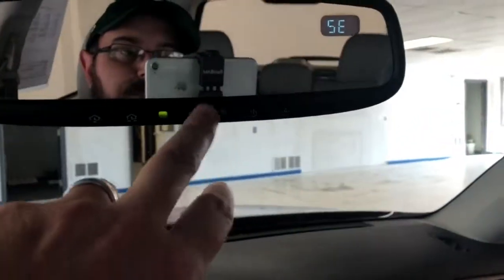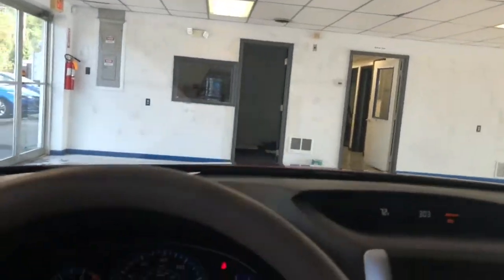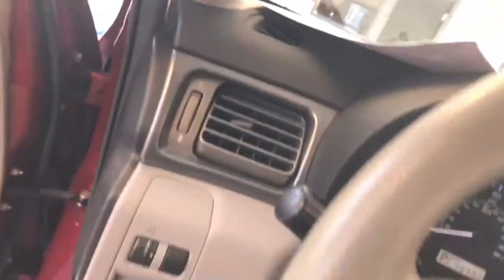It does have an auto-dim rear view mirror with the integrated compass. Got LED map lights. Do not have illuminated visors, however. So pretty nice vehicle. I think it has the Boxer 2.5 liter engine. There's your hood release. Let's go take a look at that.